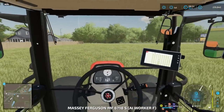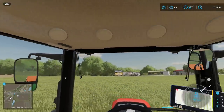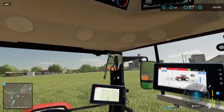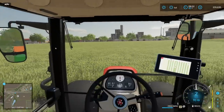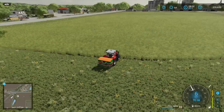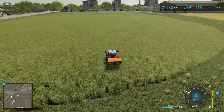Ooh, I like how this one sounds. I guess there's the air vents for the air conditioning that we didn't buy, because I don't see the actual little vent holes in them. So maybe we just have to get a fan. Maybe.